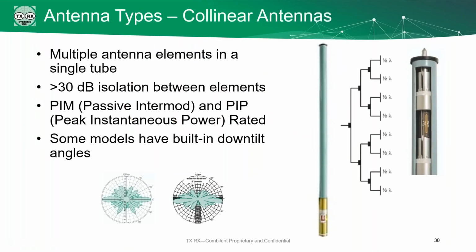Now, antennas, you can put multiple elements into a single tube. Each element has 30 dB or more isolation between the elements. The elements tend to be passively intermodulation rated, and they have a peak instantaneous power rating. Some models also have a built-in down tilt angle. Now, why would you need that? Well, let's say that your system is on a mountaintop somewhere, and you need coverage in the valleys around the mountaintop. And remember that as we squished that donut, we don't get as much vertical coverage. Well, we can angle those elements downwards so they can hit that valley a lot better.